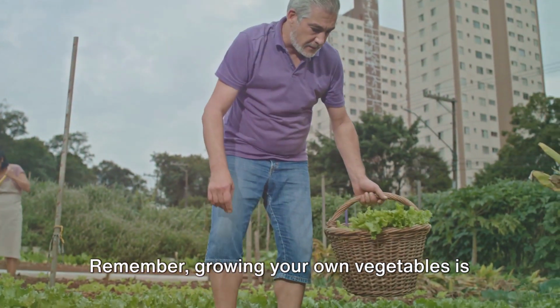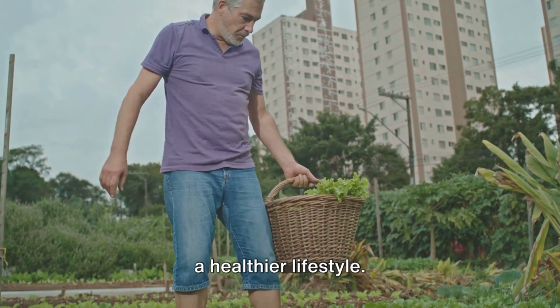Remember, growing your own vegetables is not only rewarding but also contributes to a healthier lifestyle.